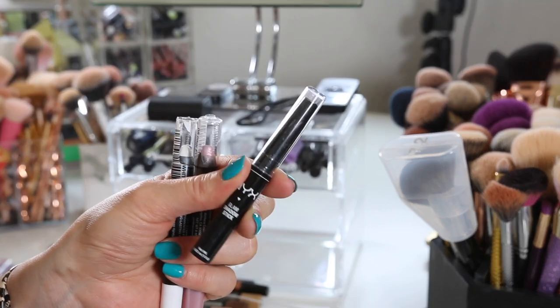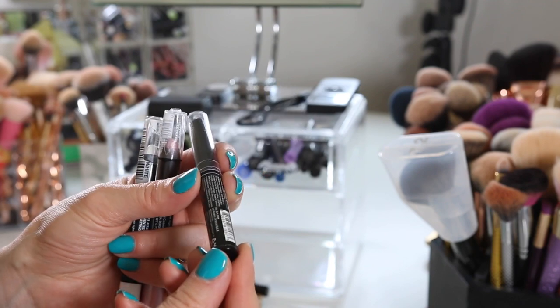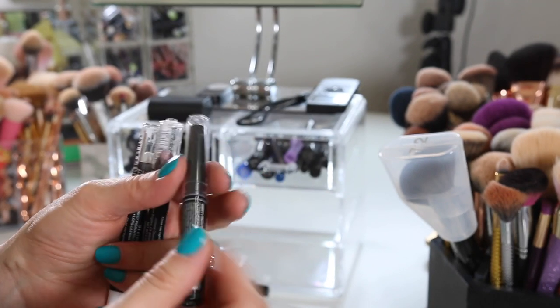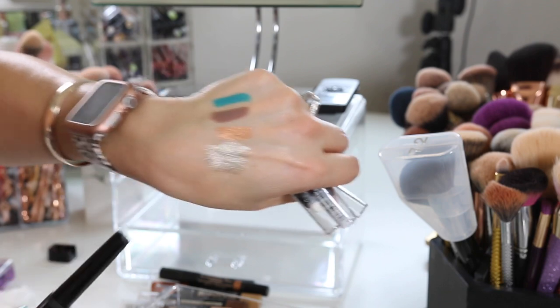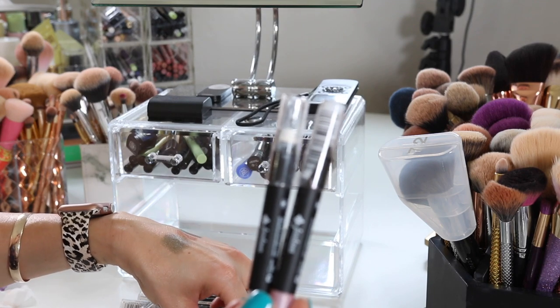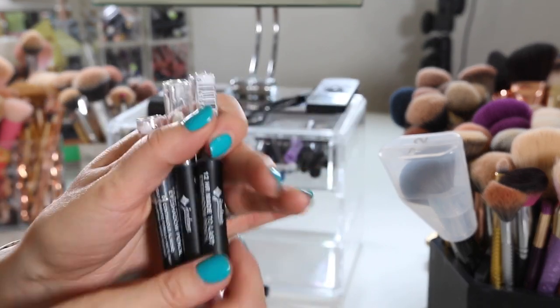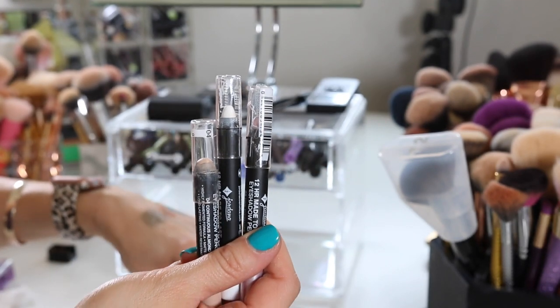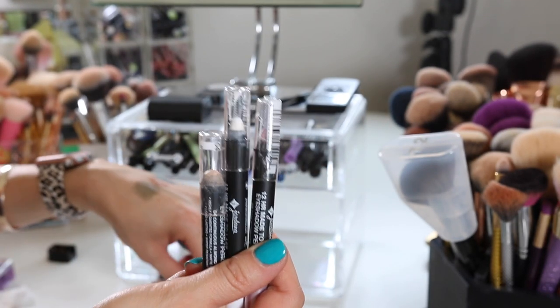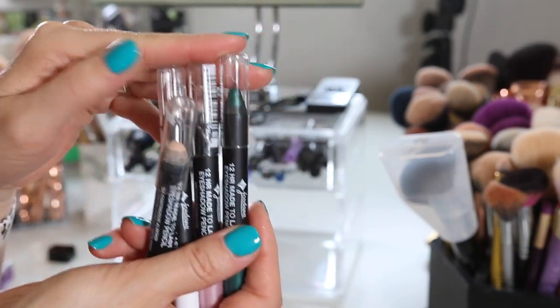So this one is from NYX, and it is a Glam Shadow Stick, Dazzling Quartz. This is what it looks like. It is so pretty. I'm going to keep that. These Jordana ones, I'm going to get rid of these. They're all old. I think I'm going to just toss them. Yeah, I'm going to get rid of these Jordana ones. And here's another one right here. These are all shadow sticks.